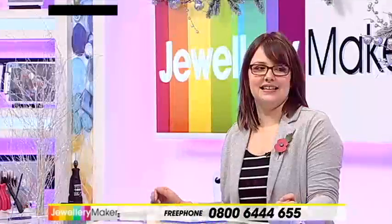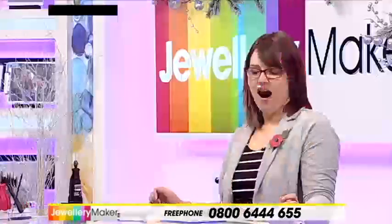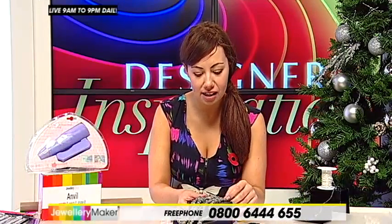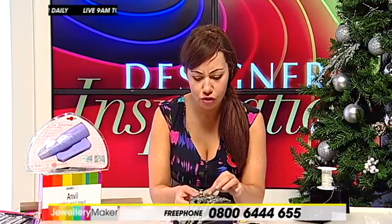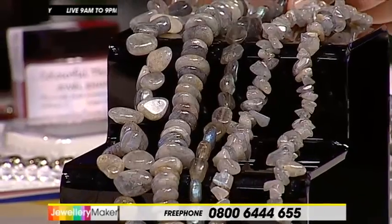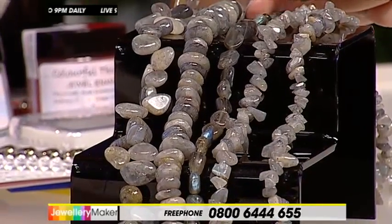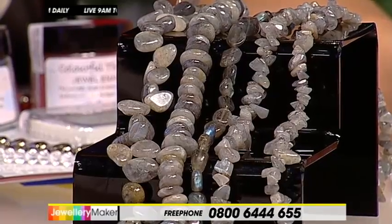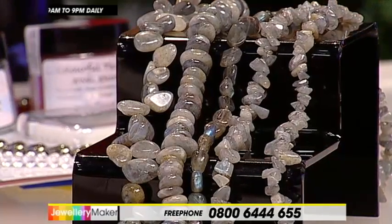Challenge. Not yet. I've got it here for you. Oh, is that mine? Labradorite. Being spoiled. You have got a double strand here of the nuggets, some gorgeous drop shapes, some round nugget flat shapes, and some puffy, ovally, squarey. You've got shapes galore here. Very lucky girl. Lucky lady, so you can play with that soon.